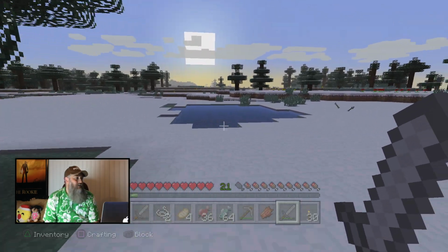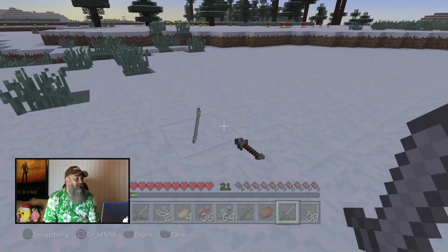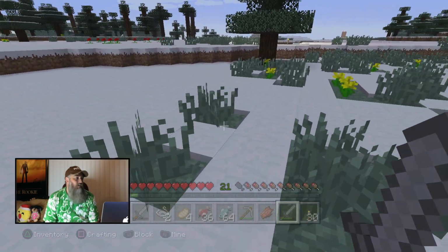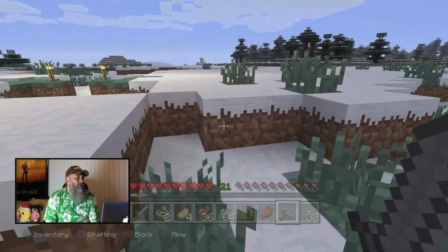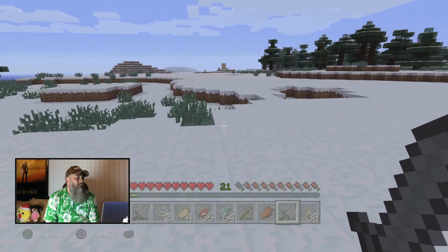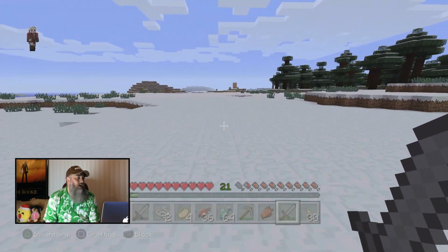Oh, what was that? It had arrows. Oh, a skeleton? Was it a skeleton? That was a bone and an arrow. Okay, this is the way we... Oh, shoot, I forgot my boat. Nice. I forgot my boat. I guess we're going to have to swim across.